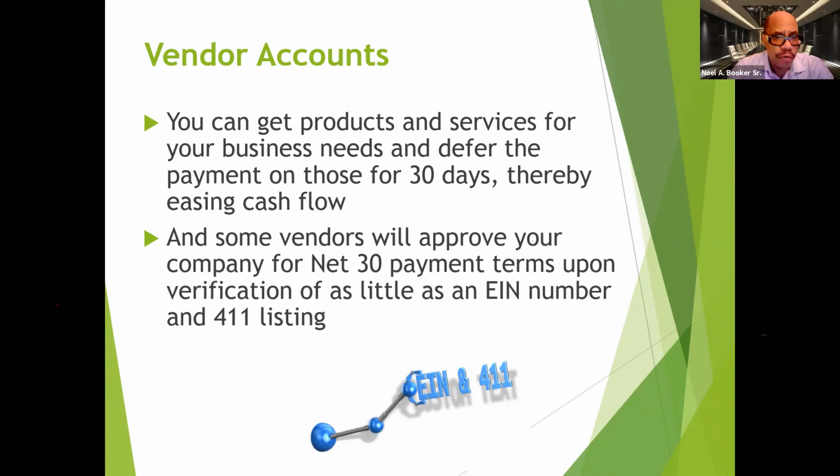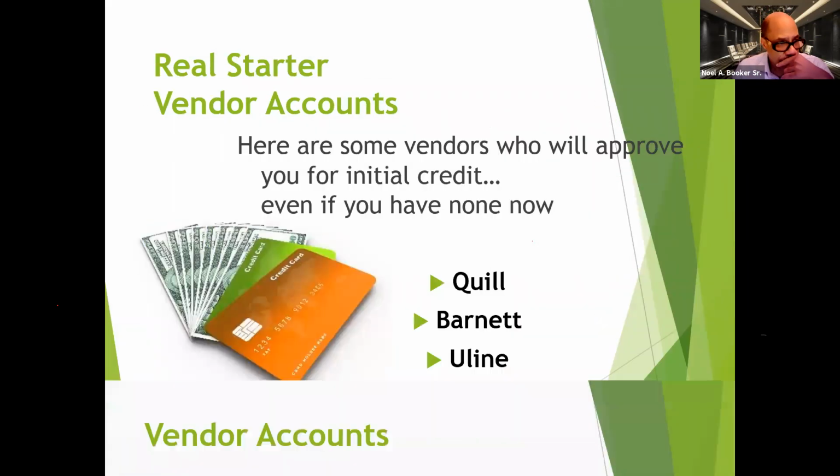And that eases your cash flow, right? And some vendors will approve your company for net 30 terms based upon a verification of as little as an EIN number and a 411 listing. Boom. I told you all about that already, right? EIN number, 411 listing. That's how we're going to get started.